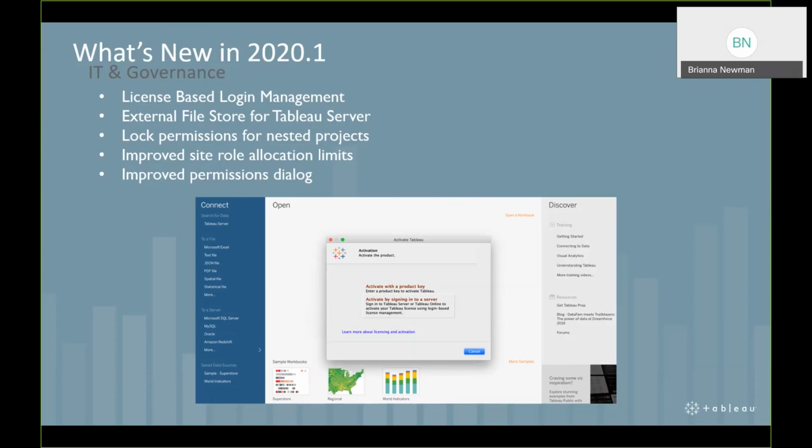Next, we also have added external file store. So now you can leverage network storage devices for backup snapshots. And what this will do, it will reduce the time to perform a backup. And this also eliminates the need to run file stores on multiple nodes in a cluster. So that frees up some of your nodes for other processes you might need to run.